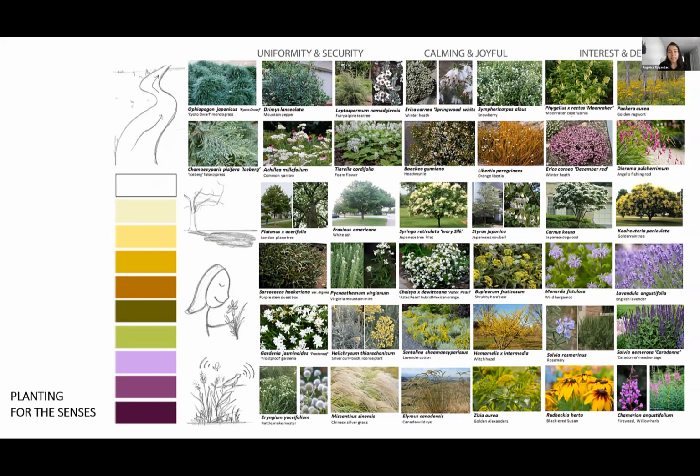So maintaining the same color palette, and also to add to their experience of aroma and even sounds within the site, choosing plants which are food plants for birds and bees, as well as aromatic herbs. And then also choosing the color yellow for warmth, comfort, and even activeness and happiness. And then to contrast that with the purple lavenders, so that these also serve as landmarks along the path, more of the wayfinding elements as well.